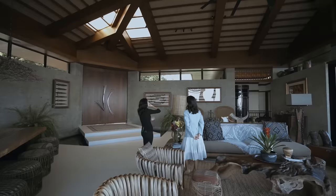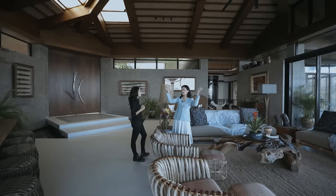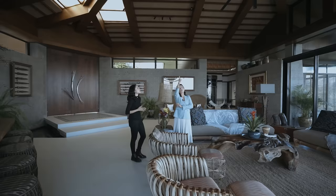It feels like a modern take on the inside of a bahay kubo, because that's the same kind of thing that you would see in the Nipa huts, you know. Oh, that does make sense. Yeah, they did a play on that, and even a neater arrangement of it. And the clerestory windows there bring more light in.